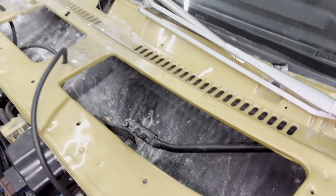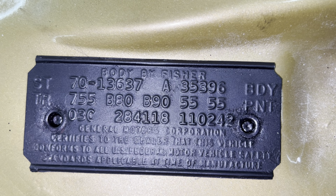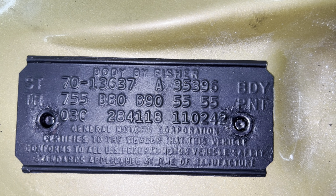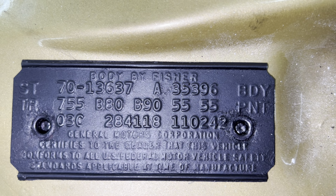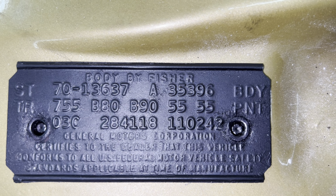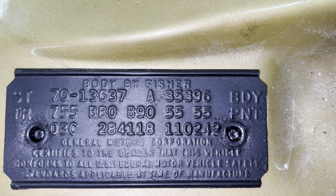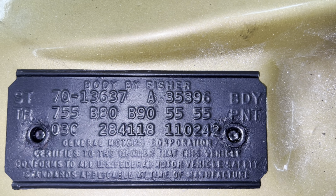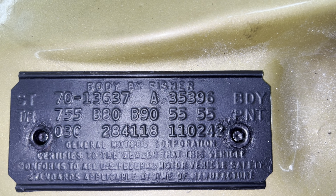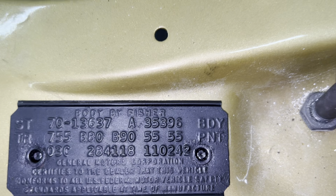So here we go. Let's go over the cowl tag like we normally do. And we've been over this before on the 1970 for the 70. This is an Atlanta, Georgia car, of course, 13637, two-door hardtop, A for Atlanta, and a 35396 is the body number, 755 for black vinyl bench, B80, B90, we've been over that. The window trim, 5555 for champagne gold, lower and upper, which is the way the car appears now. 03C, the third week of March, and the rest of these figures are data processing numbers that we have been over before.